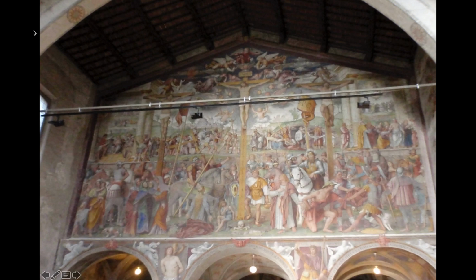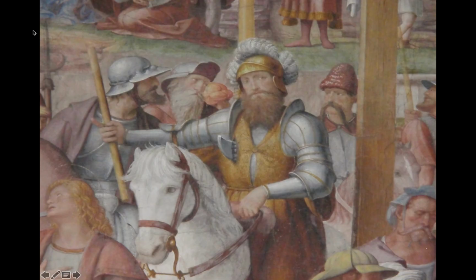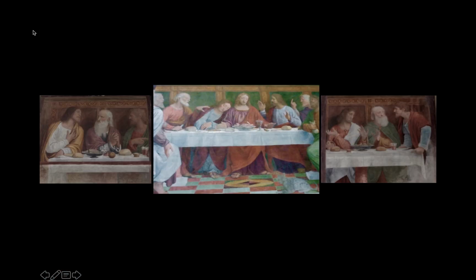The painstakingly detailed presentation of the Passion and the Crucifixion of Christ has perhaps one of the world's first selfies, a self-portrait of Luini there on the horse. Most fascinating is his markedly different take on the Last Supper. This was painted in 1529, long before Dan Brown's The Da Vinci Code questioned the participants' identity.